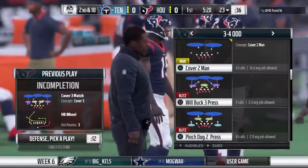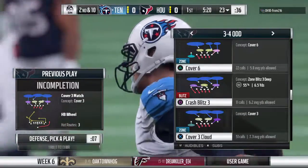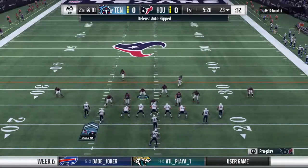Well, they certainly didn't waste any time throwing some deep passes here. But the defense, it wasn't unexpected. They told their secondary, be ready. You're going to be tested all night by this team. 2nd down now after the incompletion.